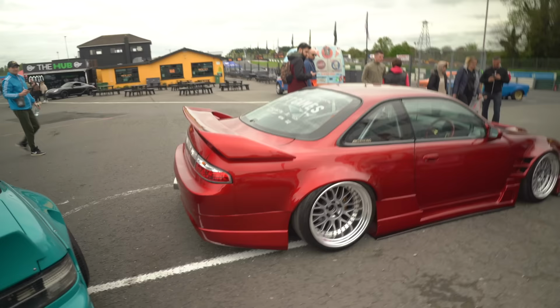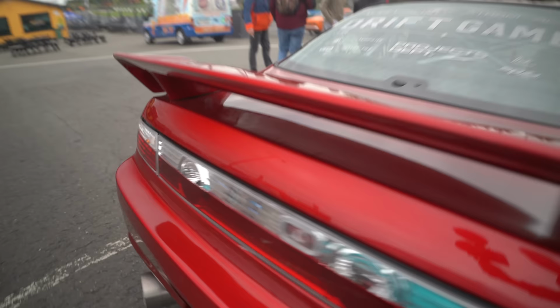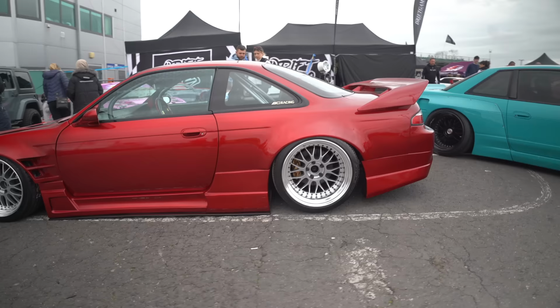But what is cool about this Drift Masters event is that we get to have all of our Drift Games cars here, and some of them you haven't seen on the channel yet. So I'm gonna give you a little tour of what we've got on the stand this year. Starting off with my finished S14, as you guys can see, this thing has just been wrapped up and it looks sensational. We are actually on the ground.